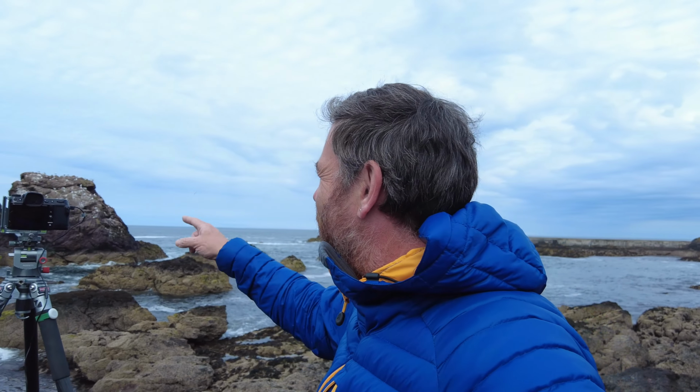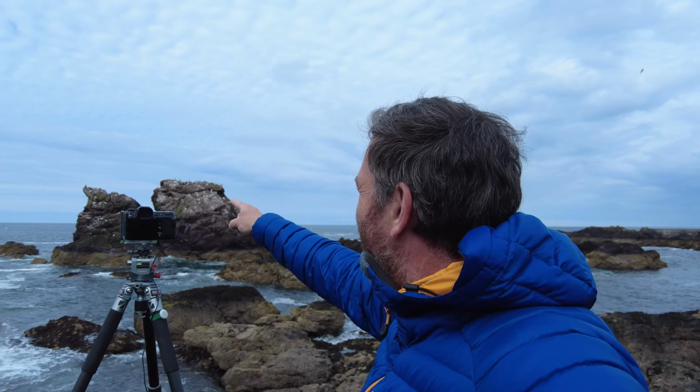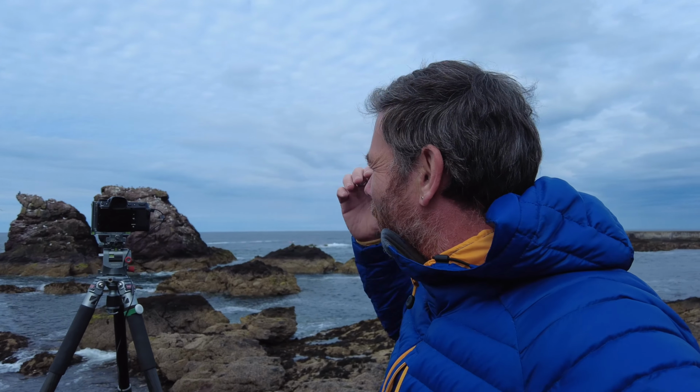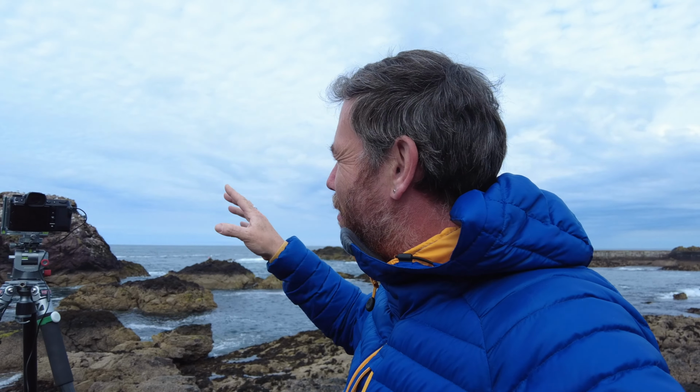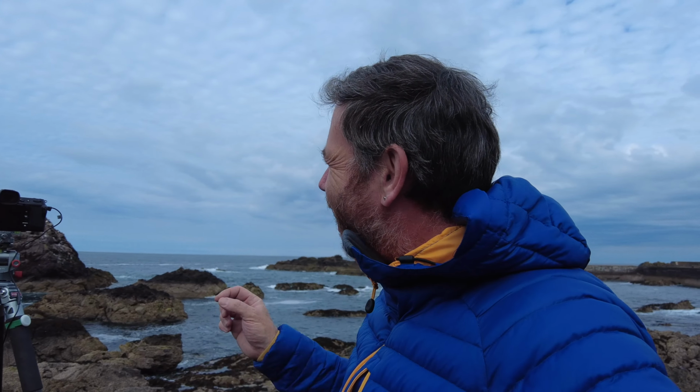So hopefully you can see what I'm trying to do here. Now you can see just beyond here, I've got these two big rocks sticking out, and you see all of seabirds flying around them. And what I want to try and do with this particular shot is combine two shots. What I mean by that is I want to take a shot of the seabirds in flight. So that means I'm taking a shot at around 1/1000th of a second, somewhere around there, ISO 1000, to get that shot.